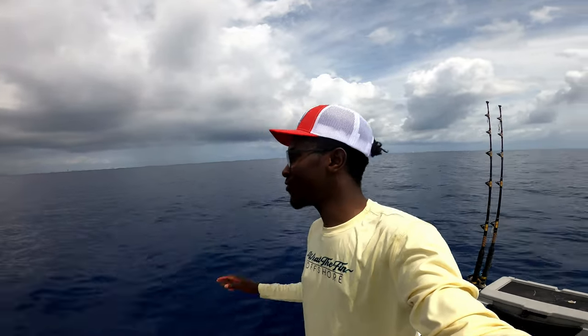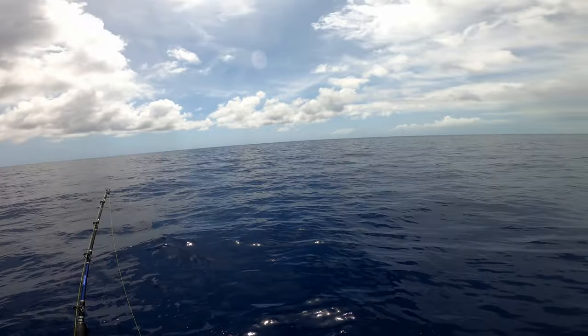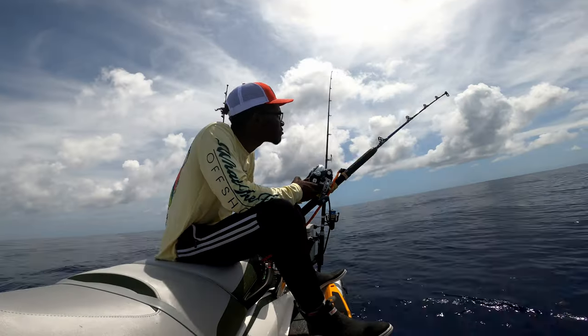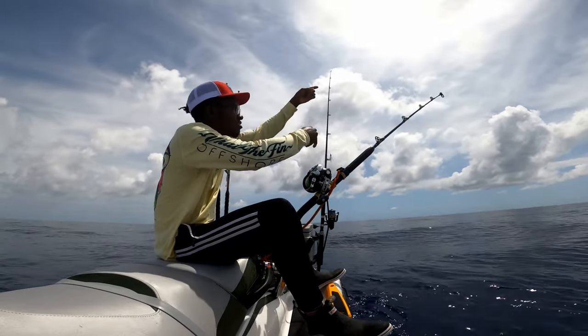Guys, check out how beautiful it is out here right now. Absolutely flat, calm. Not a breath of wind, and it's actually pretty hot right now. But guys, I've been drifting and drifting and drifting. Still have not got another bite other than those 2 Rosies. So we're just gonna keep trying. Should be hitting bottom right now. There we go.